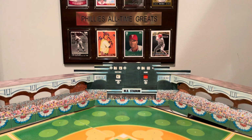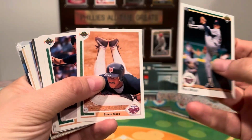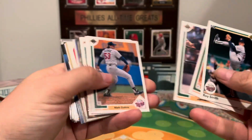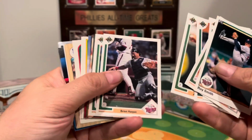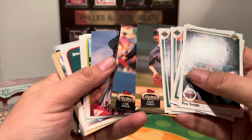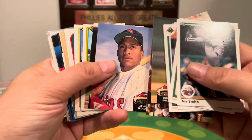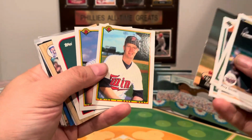Here's the Twins pack. 1990, Roy Smith. I'm going to go pretty quick through these guys. Shane Mack, Jack Morris, a Hall of Famer. Mark Guthrie, Greg Gagne, Juan Berenguer. These are all 91s. Brian Harper, Al Newman. Some Stadium Club from the early 90s. John Smiley, Carl Willis, Greg Gagne, and Jarvis Brown. Pedro Munoz, some 90 Bowman.